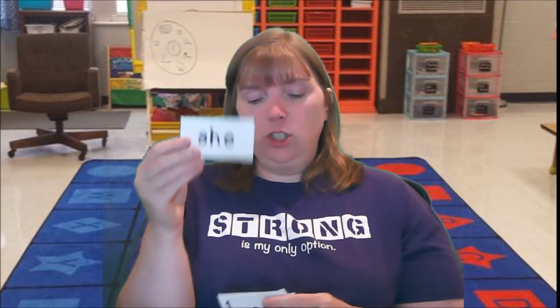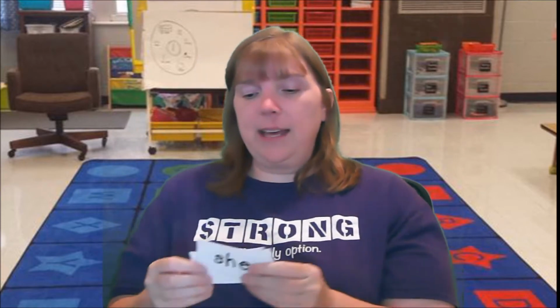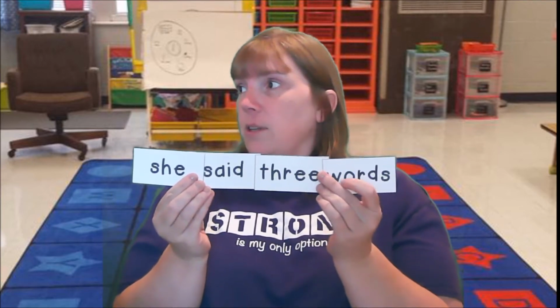Okay. I'm going to put these sight words together. Now, I don't have a capital letter at the beginning, but I'm going to stick these sight words together and show you how you can make a sentence out of just the sight words themselves. So let's read it. She said 3 words. Okay, we could use that as a sentence. There you go. So now read the sentence.